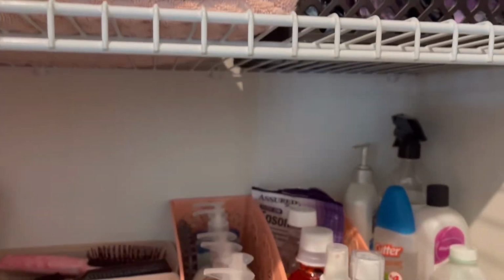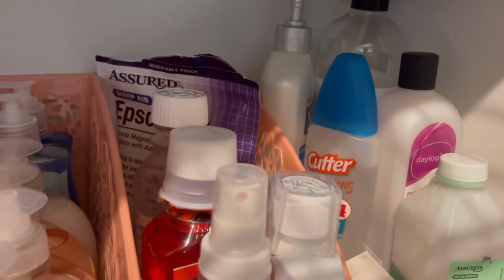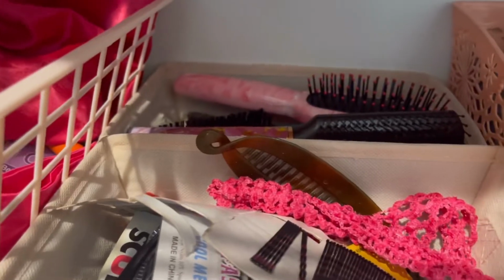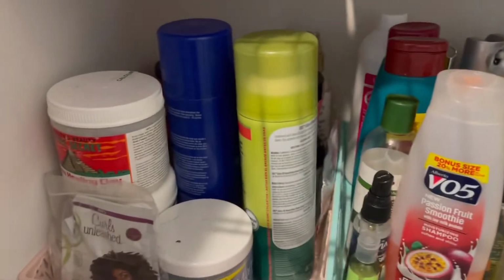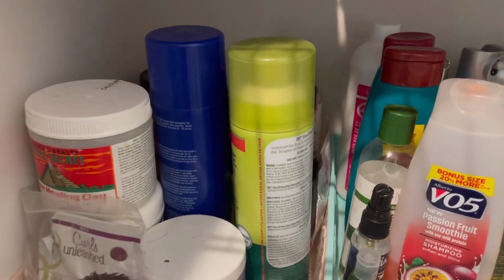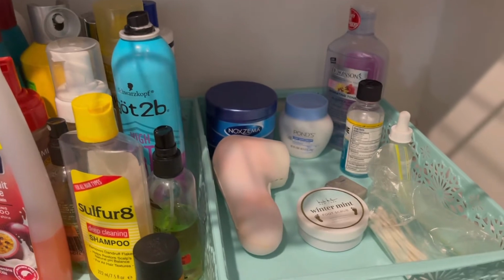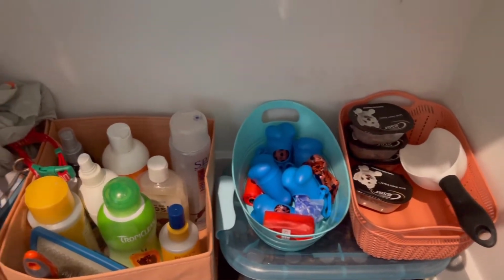Hair bucket filled with nothing but braiding hair and track hair. Got medicine. We got alcohol, things for outside. We got soaps, our hair accessories, bonnets, combs, brushes, hair ties, bobby pins. Down here we just have hair products, oil sheens, setting spray, shampoo, conditioner. Even have a tray up there for facial products.